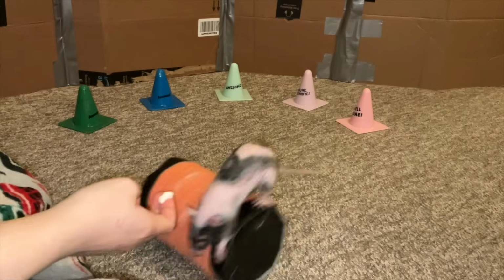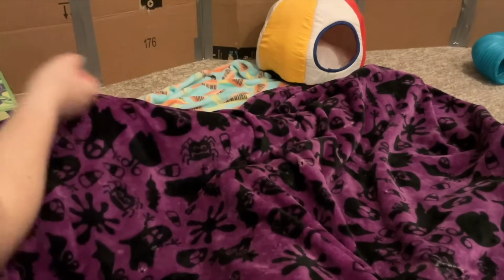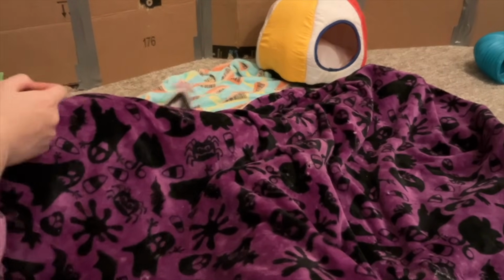Her sisters, on the other hand, accept new rats, no problem. So kind of funny to see how that worked out. Anyways, yeah, Raisin's just a very sweet and social rat. And I really love interacting with her. She is just such a joy to be around.